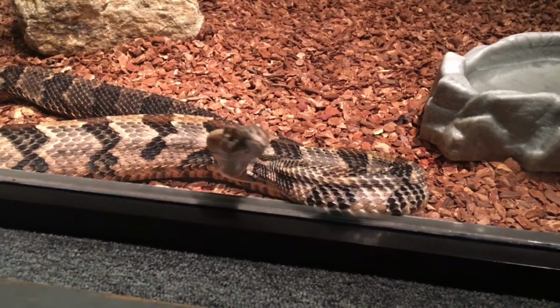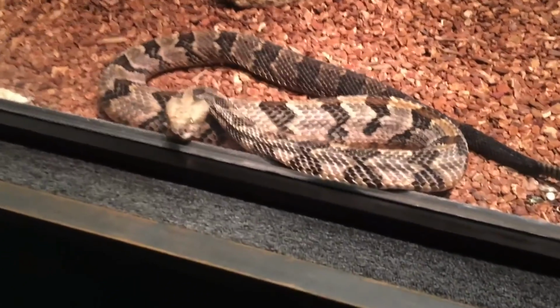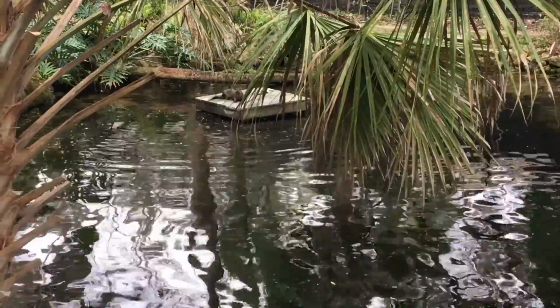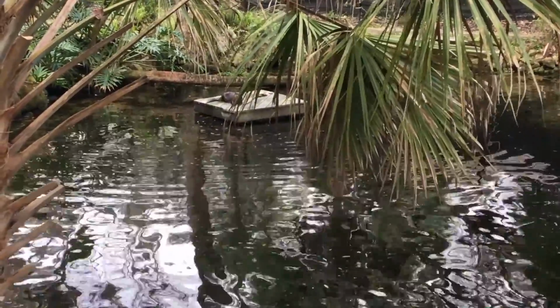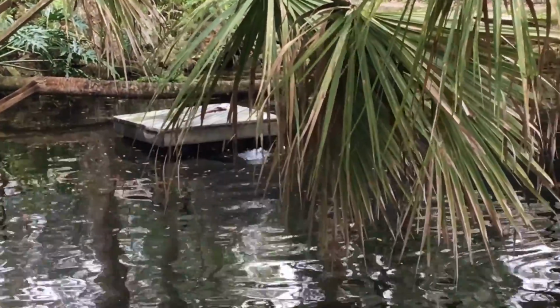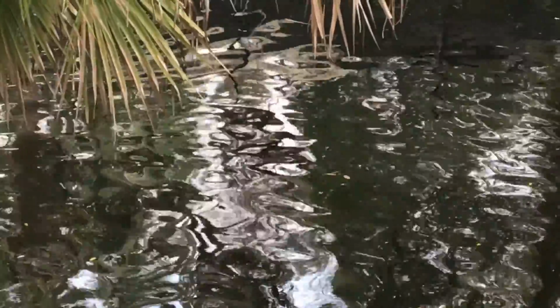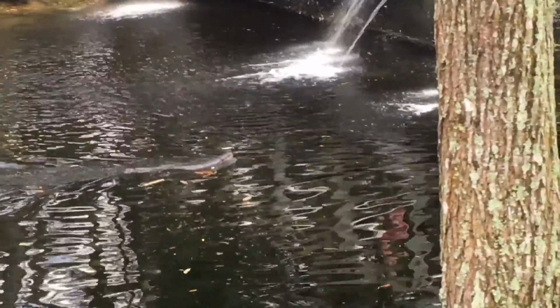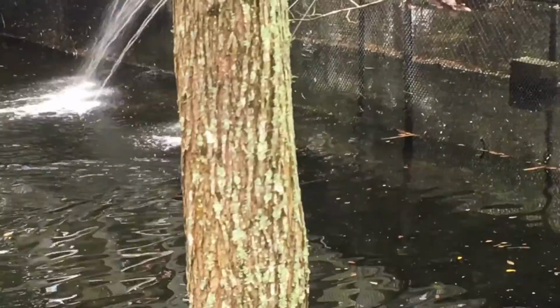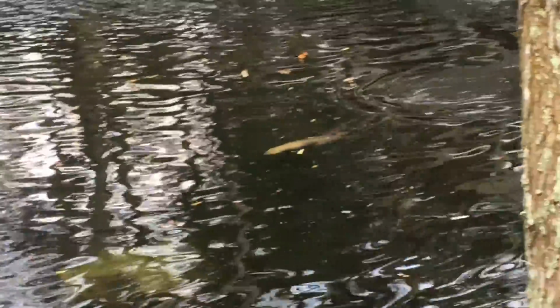Vertically challenged people. I can't see the snake. There's a sign for it. It's darkened. There's an otter. I don't know if you can see it. Whee! He just swims back and forth, doing laps. His exercise for the day. There we go. Keep going. Who needs swim lessons when you can watch an otter?